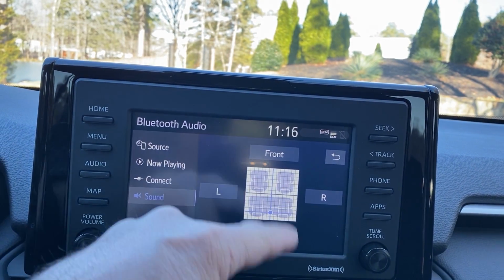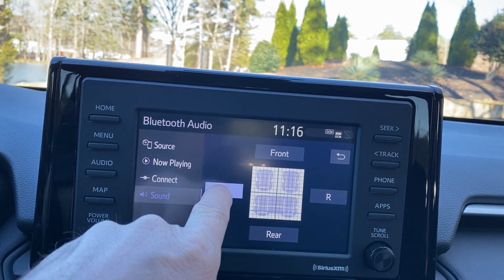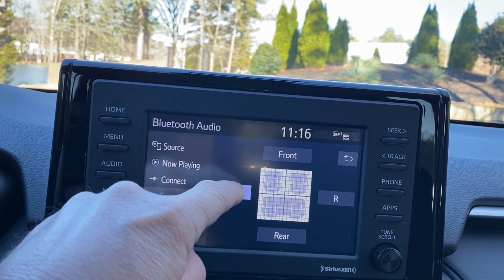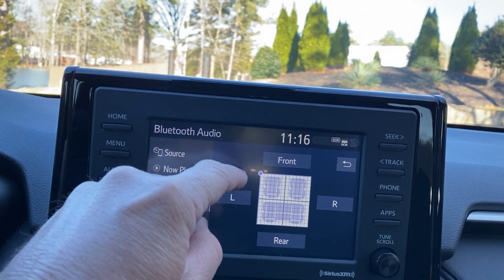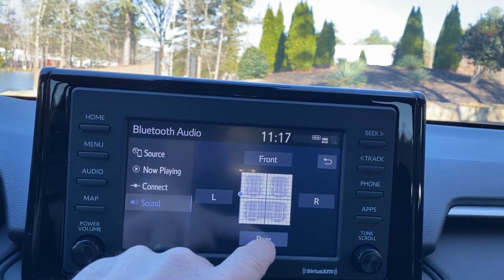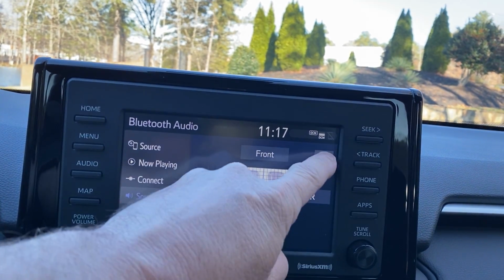If you want to send sound to your kids but not to you, then just move it around here. Or if your kids are sleeping on a road trip and you want to listen to something, maybe just move it over here. Maybe your spouse is sleeping too, so just send the music to you. They can't hear it as much. I'm going to change that though because I want the default to be there. I don't want people to get messed up.